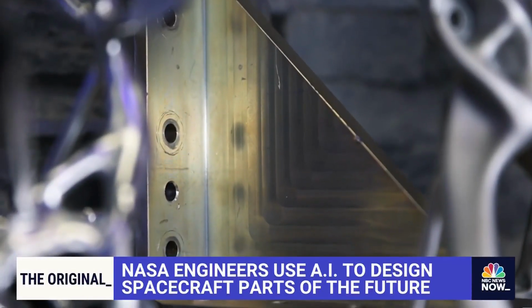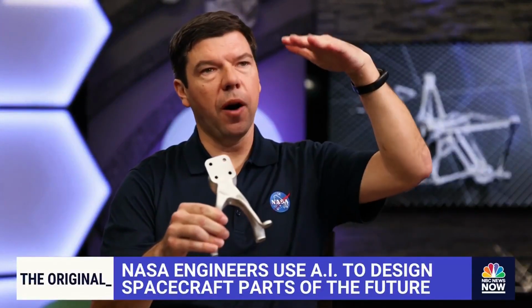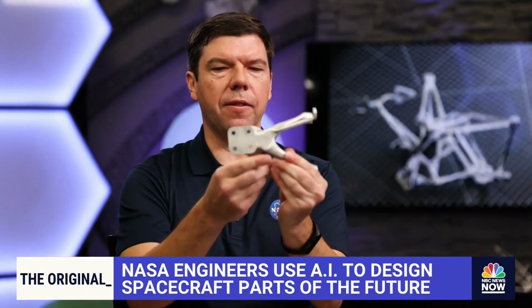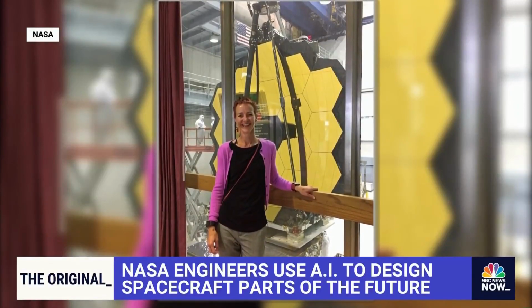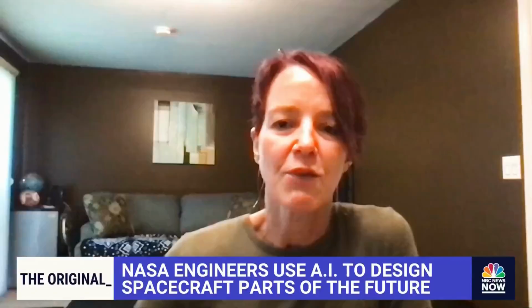This is a bracket for the EXCITE mission, which is a balloon experiment that goes up above most of Earth's atmosphere and actually looks at exoplanet atmospheres. So this is just sort of a simple bracket that holds an optical assembly to the back of a telescope. Dr. Joe Hill-Kettle leads NASA's Engineering and Technology Directorate. The most important thing to me is this is the future of NASA and the future of space flight and the future of space instrumentation.